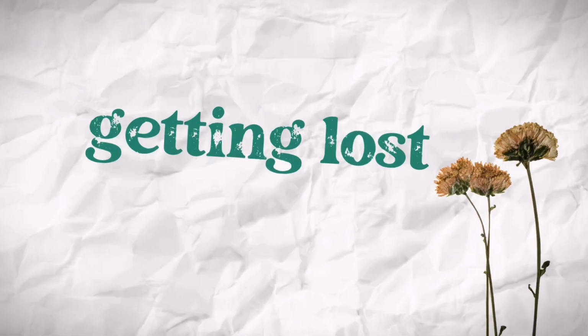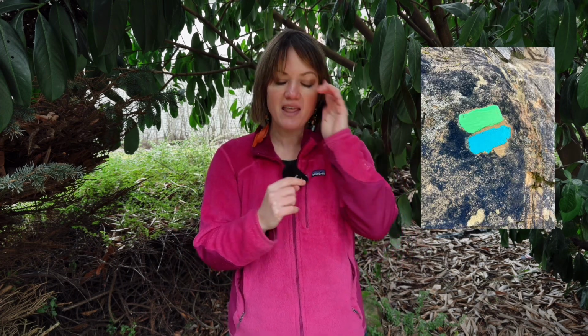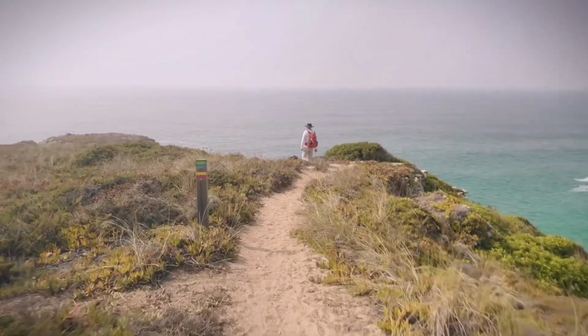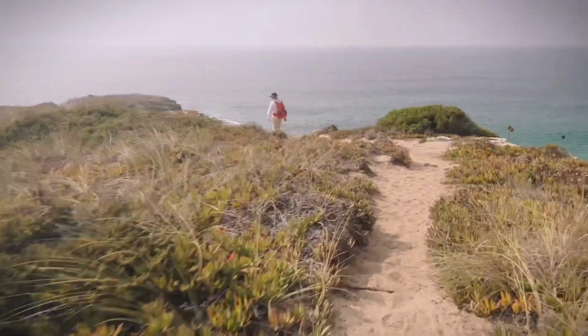Number 4, don't stress about getting lost. I would advise that you download a GPX track ahead of time. You can do that on my site here, but honestly, you don't really need it. It's super well marked. The signs are teal and blue. The Rota Vicentina is sort of orange and red, and oftentimes they crisscross. But when you're going the wrong way at a juncture, they actually have an X in the sign color, so you're not going to get lost.